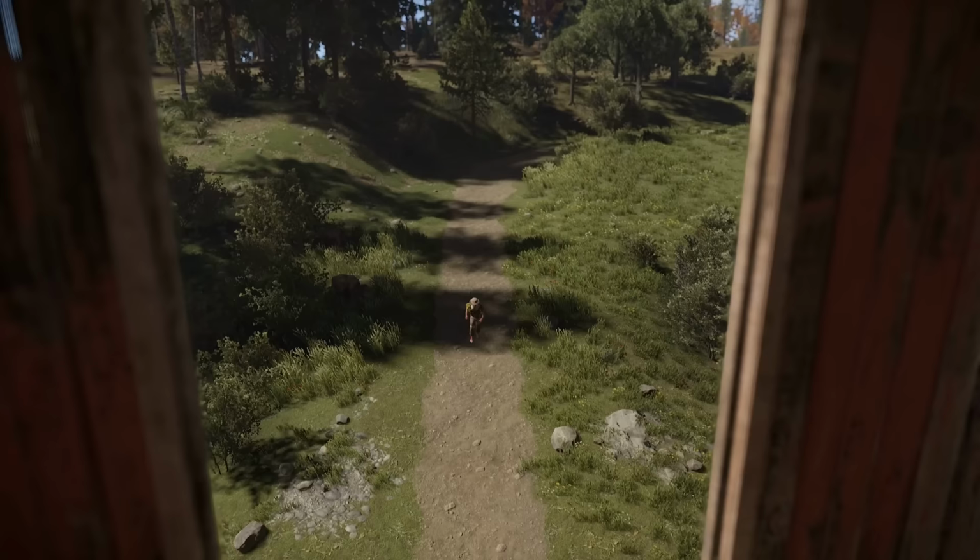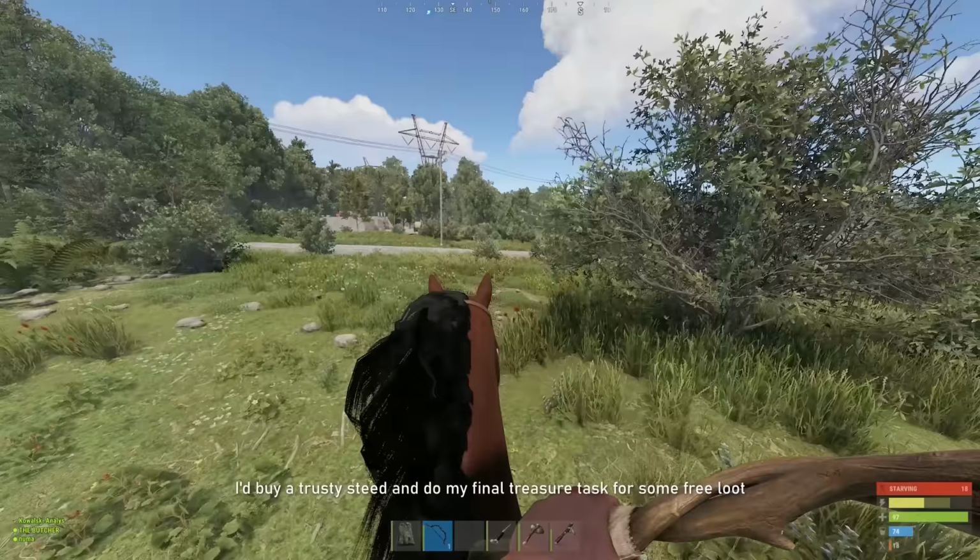I was juiced, but before running it up north, I'd buy a trusty steed and do my final treasure task for some free loot.